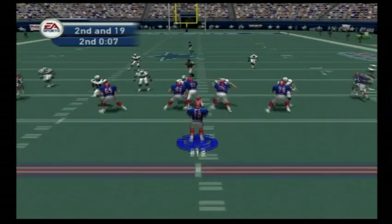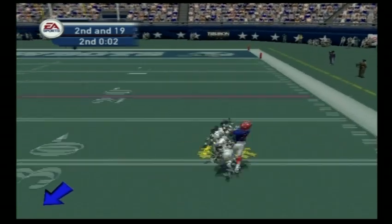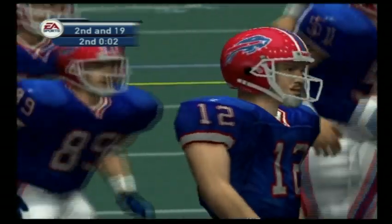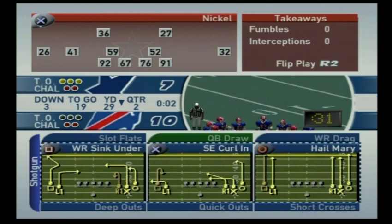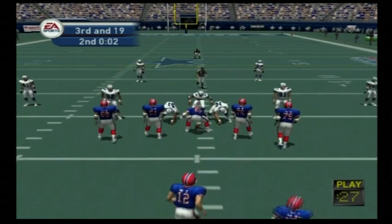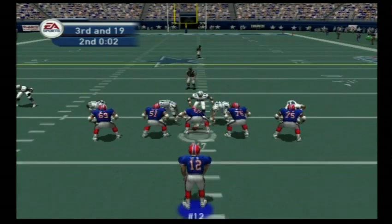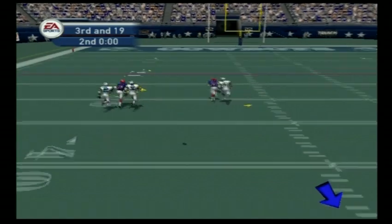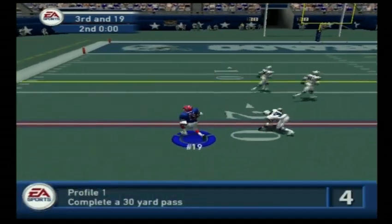The Bills line up in the shotgun. He's looking to throw. Passes right. Number 83 was the intended target. Number 12 overthrows his target. Oh, and maybe he got held up in the line because their timing was really off on that pass. The pass is complete. Number 36 stops him at the 23.